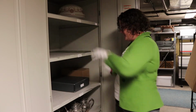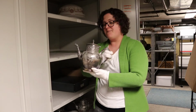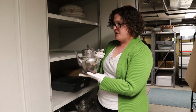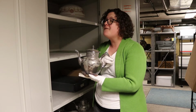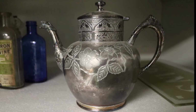And then down here we do have some silver goblets and pitchers and things from the Peabody family. So this was actually from Lyman Peabody and his wife's 25th wedding anniversary. They received these items. And so this is like a teapot, I'm pretty sure.